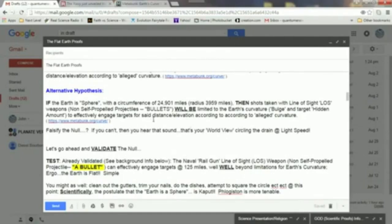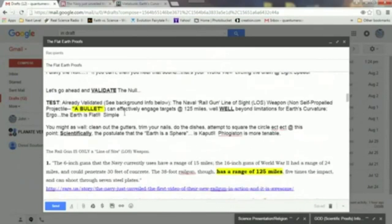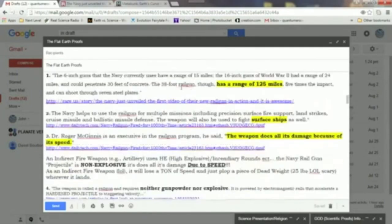It's already been validated. They've already said it. It has a range of 125 miles. They've already tested this, as you can see here, for the 1,000th time. The Navy plans to use the railgun for multiple missions, including precision surface fire support, we'll see that here and again in a second, land strikes, cruise missile, and ballistic missile defense. The weapon will also be used to fight surface ships. Surface ships are on the surface.